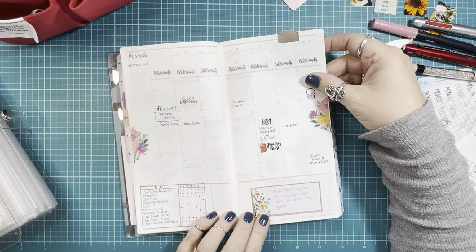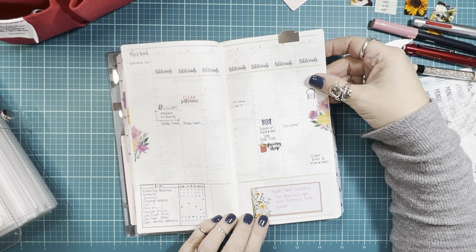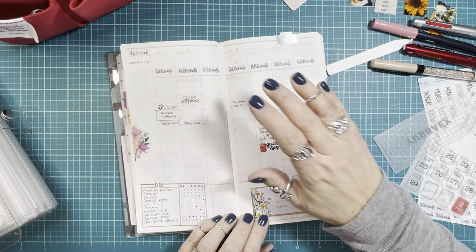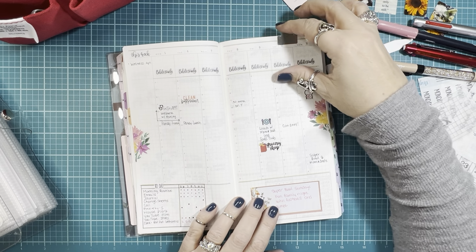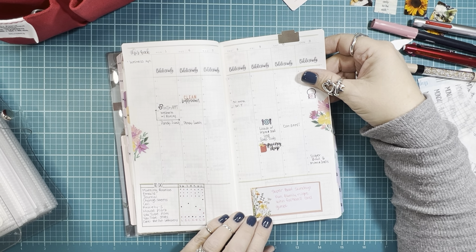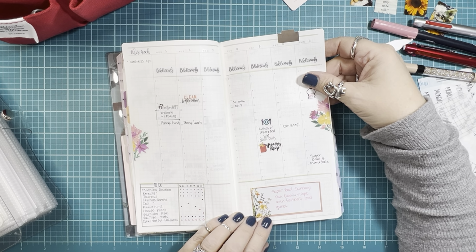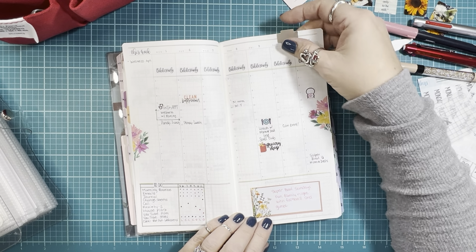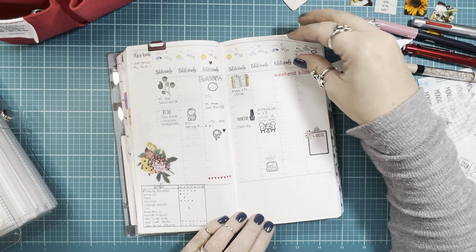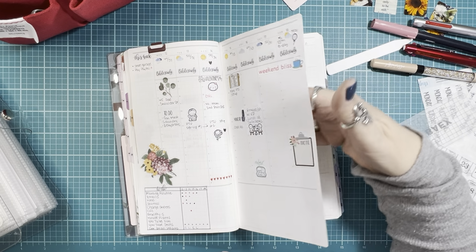But I do love the vertical layout. I was actually contemplating ordering the Sterling Ink full year vertical weeks planner, but I already had this and I love the size, so I just decided to go for it. I will probably never do another undated because I felt like I needed a chiropractor every day for a week as I've been working on this, sitting here at my desk dating everything, and I'm still not done. I am still not done. But I am really enjoying it.